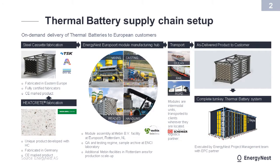So the next slide shows how we have set up a complete supply chain for on-demand delivery. As Paul mentioned in his introduction, we can manufacture these locally, but also centrally at the manufacturing hub. And this is what we currently have for the 20-foot unit.